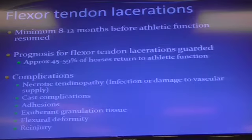Lots of complications. So if it goes down to the suspensor ligament, are fractures common with those? Because it seems like their bones kind of hit the ground if they fall on it. Yeah, I mean, you worry about whatever trauma caused them to be doing that to begin with. Absolutely, you want to X-ray. If there's that much trauma, absolutely there could be a bone involved.